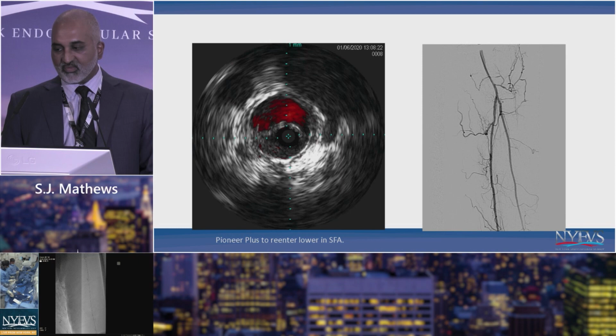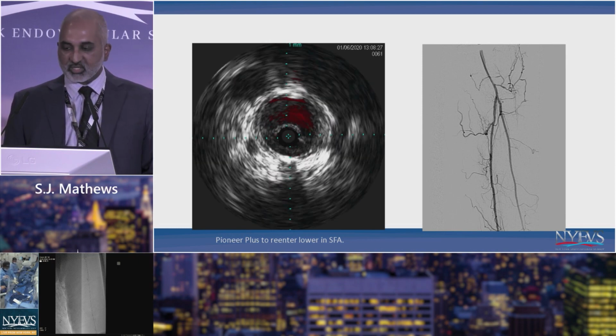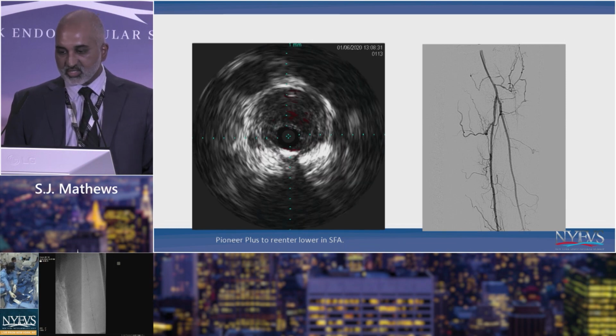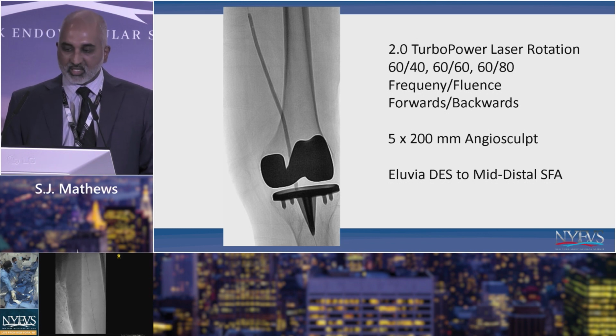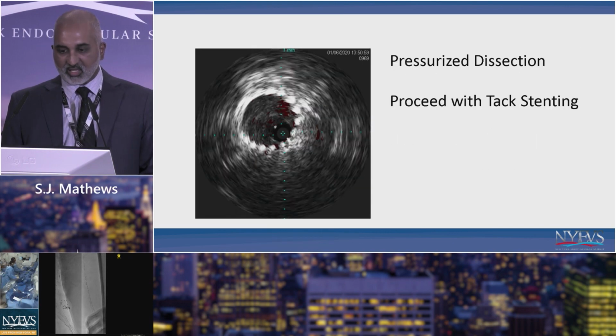And you can see I ended up fixing the below-the-knee segments as well. I didn't show the initial pictures, but I ended up having to fix the PT as well, in the distal popliteal. And then I ended up using Turbo Power laser with AngioSculpt, and ultimately used an Alluvion scaffold for the long recoil segment in the mid to distal SFA. That's not an area that was really appropriate, I think, to TAC, because that was a long CTO segment. Even with debulking, there was still recoil. So that's where a scaffold, I think, makes a lot of sense.